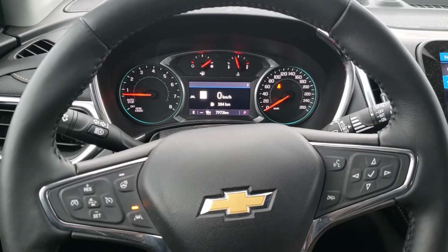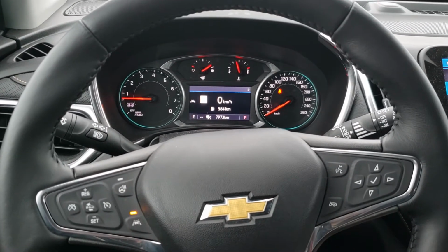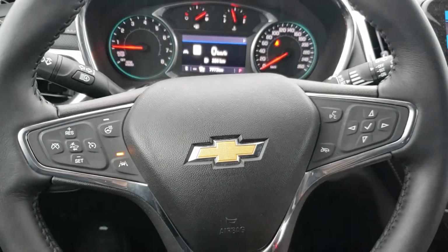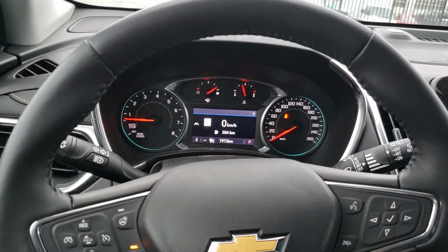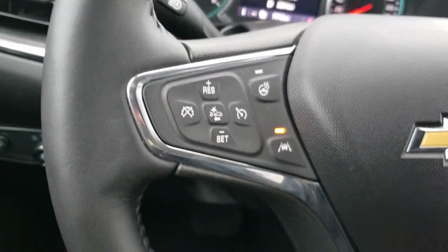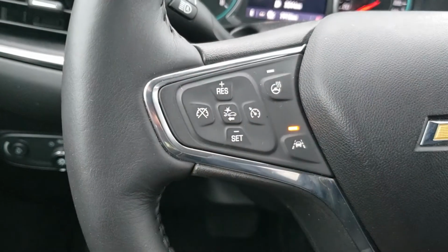Thanks for tuning in. I'm sitting in my 2019 Equinox Premier True North. Take some time to go over the radio controls as well as the driver information center behind us. Let's start with the radio. Moving over to the left-hand side. Let's start with the steering wheel.